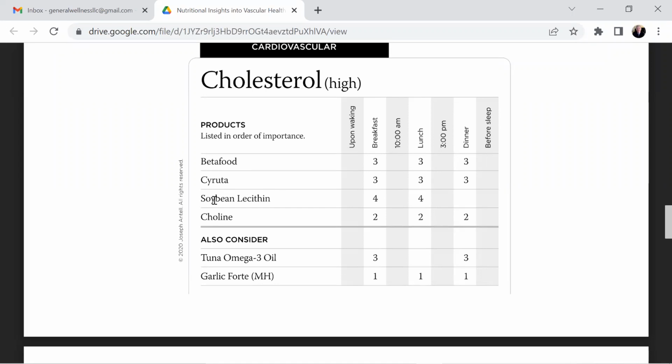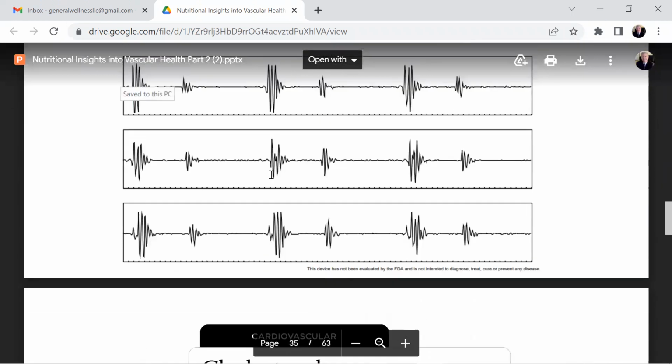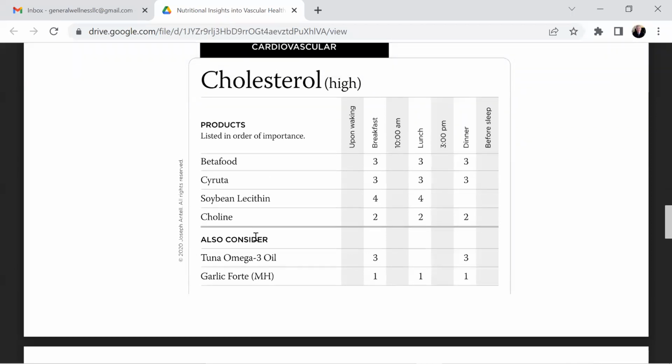And then, of course, your soybean lecithin or choline, we talked about that, fat emulsifiers, and, of course, the beta food, which after that fat is in the bloodstream, it has to get to the liver and get out of the body. Here is the supplement that helps with the thinning of the bile, which removes the fat from the liver out through the bowel. So those are your, you could say this is the triad of cholesterol, as Mark Anderson calls it. Okay. Now again, there's other things. A person with this showing here, garlic is great for them. The garlic forte from Mediherb, garlic in your food, and there's your tuna omega-3 as well.